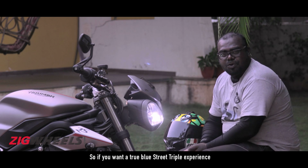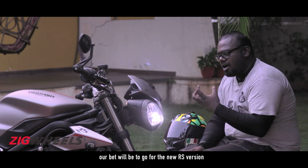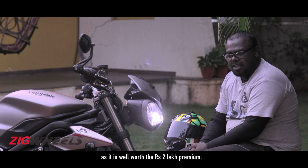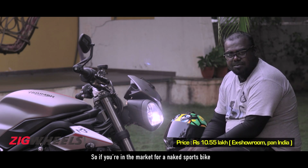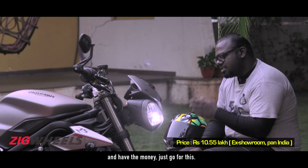So if you want a true blue Street Triple experience, our bet will be to go for the new RS version, as it is well worth the Rs 2 lakh premium. So if you are in the market for a naked sports bike and have the money, just go for this.